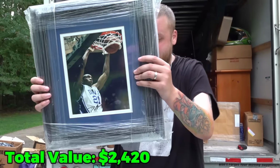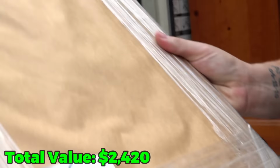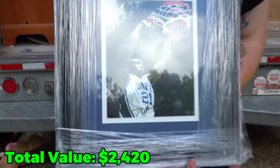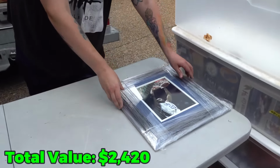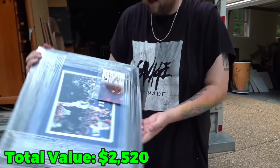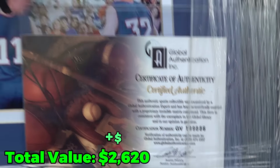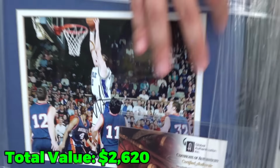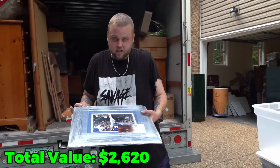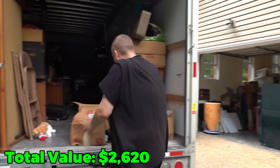But check this guy out. This is somebody from Duke, signed and authenticated with the COA right here. That is beautiful. There's that guy, signed, authenticated, and here's his twin brother right here, boom, another one. This one's got the COA right here. Nice frame job as well. The framing of autographs and stuff is not cheap. So the fact that these are already framed with COAs and nicely matted, they're going to be valuable for sure.